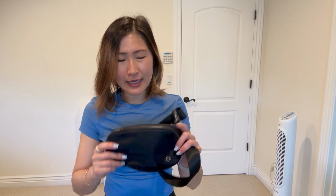In terms of cons, I don't really have any cons, honestly, other than it being obviously for casual wear, but I really love this bag. I think it's great for my lifestyle. For some folks, they might like the bigger version. What's nice is they offer 2-liter, 2.5-liter belt bags. Those are a little too big for me. This, I think, is the perfect size for crossbody. So yeah, really, I don't have any cons to this bag.